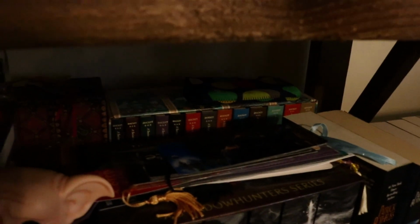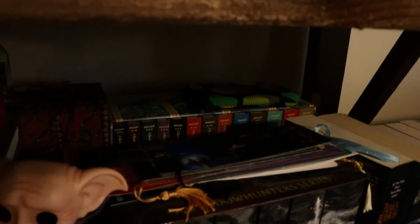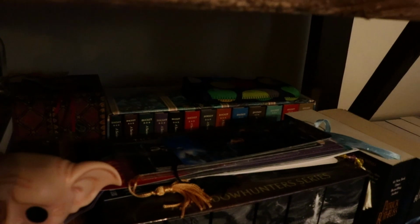There are my Lemony Snicket books. I really enjoyed those. They were one of the first things I really remember getting into when I was younger. So I went ahead and bought the box set just because they mean a little bit to me. So they're back there, my Kindle set on top of it.